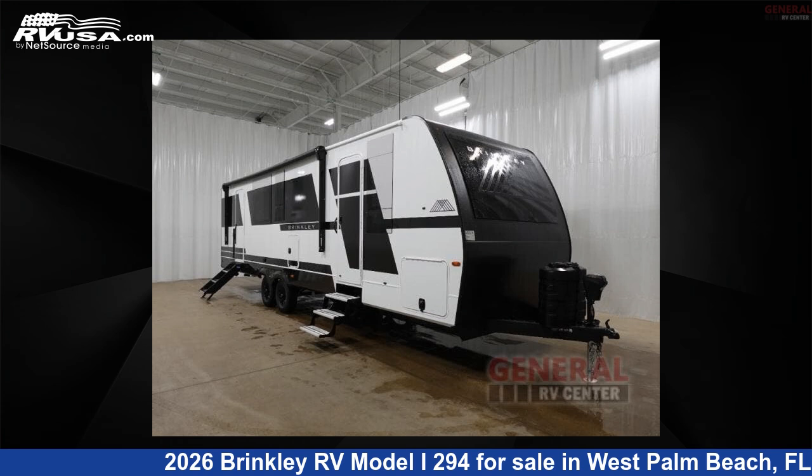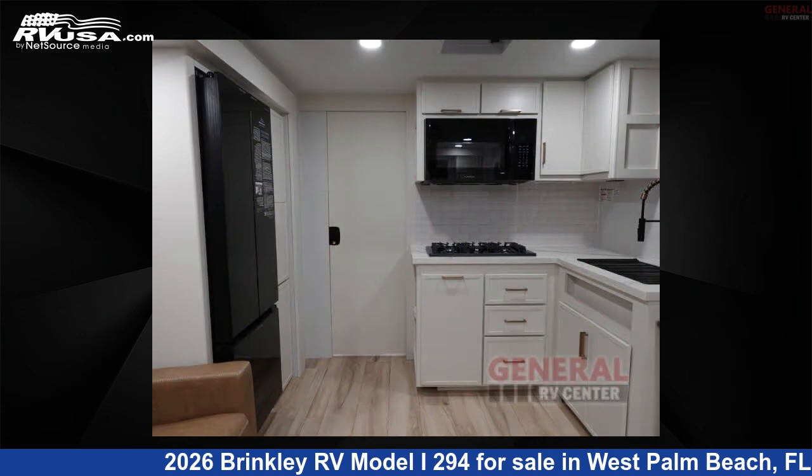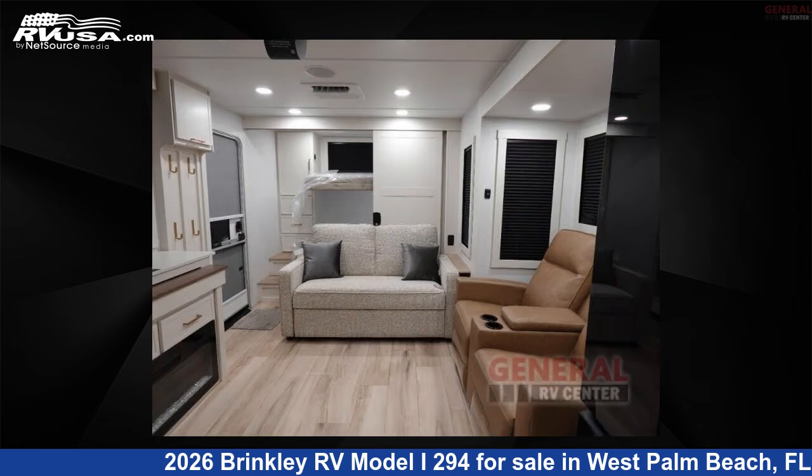This 2026 Brinkley RV Model I 294 is a travel trailer RV. It is located in West Palm Beach, FL 33407 and is offered for sale by General RV Center.